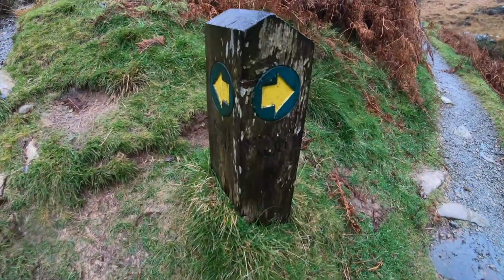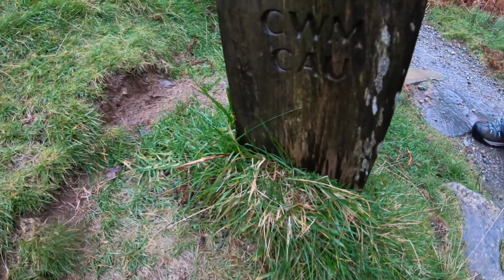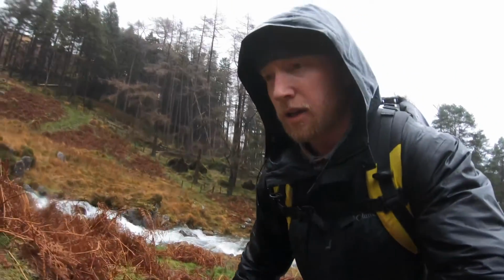And then we came to checkpoint number 3, which was a split in the trail. Go left or go right. As they say in England, stick left. Stay on the left side of the road.